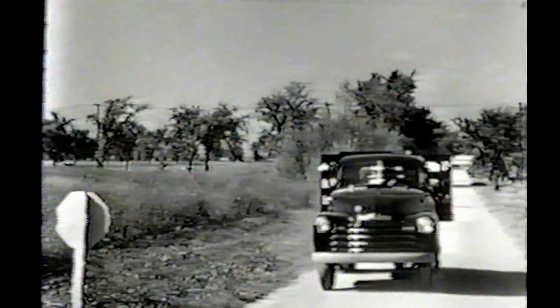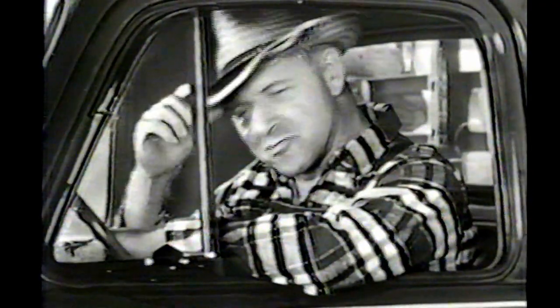Let's try again. Pardon us, sir, but would you tell us what business you're in? Why, certainly. I'm a farmer. And what do you grow on your farm? Well, you might say I grow automobiles, because I own part of the 4 million acres of farmland used to grow raw materials for paints and lacquers and insulation used in motor cars.